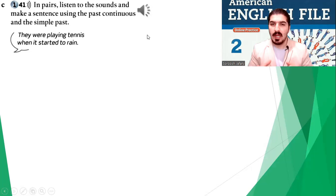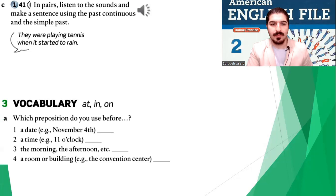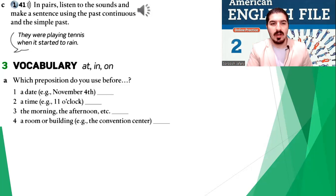Okay. Now, the answers may differ, but use your imagination. Well done. Now, everybody, at, in, on. Okay. Complete this little exercise with your friend.